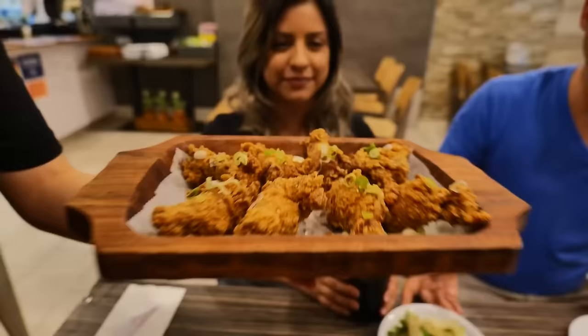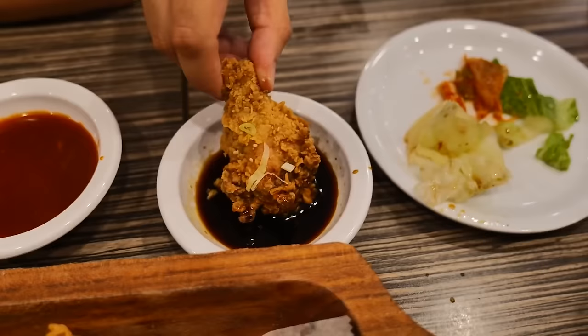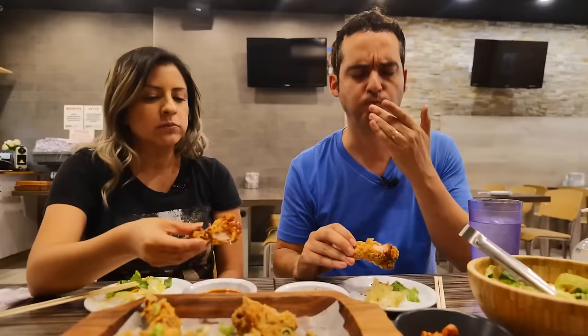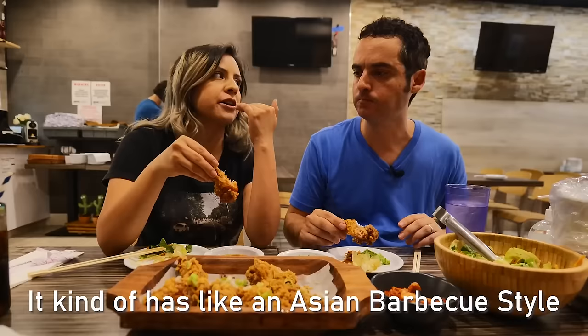Dude, this actually came super quick. Oh yeah, waited less than 10 minutes. Not even. I'm salivating at how crispy that looks and the smell coming, and then we have the two flavors waiting for us. What was it, the honey sweet garlic? Yeah, and then the sweet and spicy. Super crispy. Oh, hot. Not gonna lie, I was a little scared at first because it's the sweet and spicy one, but it's very light in spice. It's actually really good though. Kind of like an Asian barbecue style taste.